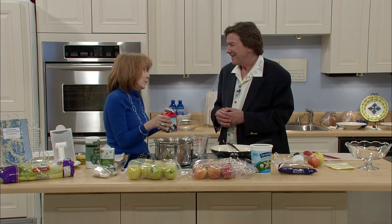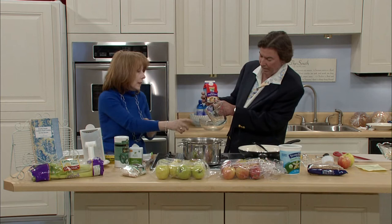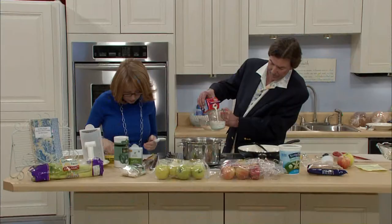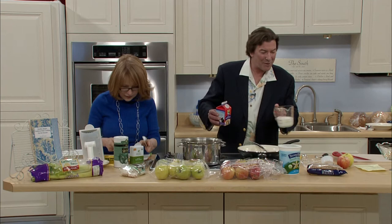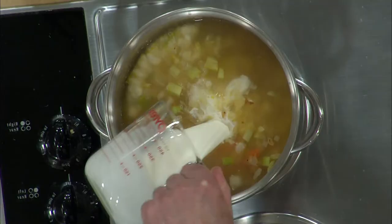We need a cup of that. Okay. Now, that's organic half and half. You can also use heavy whipping cream, but I like this better. Right, and we want a cup, I believe. Yes, sir. Gus is a good cook, everybody. He really is. I've got a good teacher. I'm learning how to be a cook. Okay, I've got that. All right, why don't you pour that in there? That goes in the soup also. Yes.